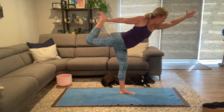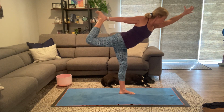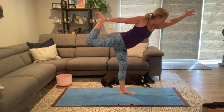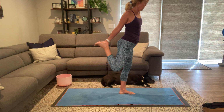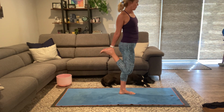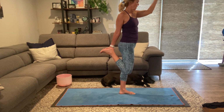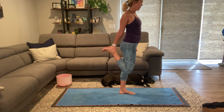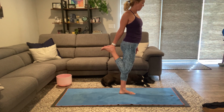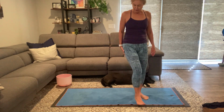Breath is moving. Slowly take it back up. Belly stays firm to help you rise without losing your balance. Still holding and breathing. Lower just the left arm down. Chest is open. And now release the right hand and the right foot, shaking it out.